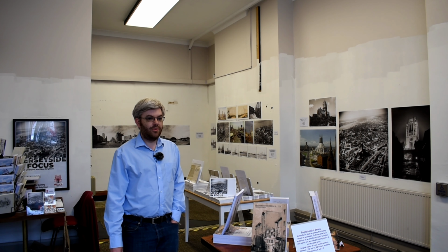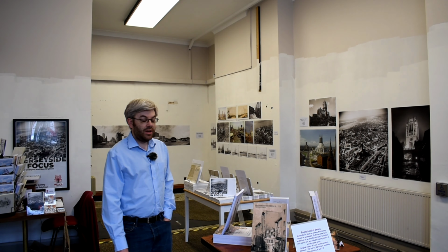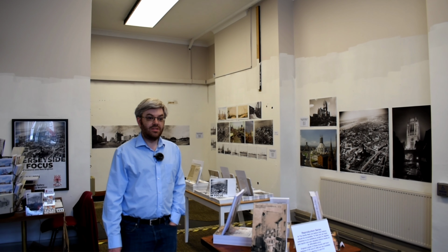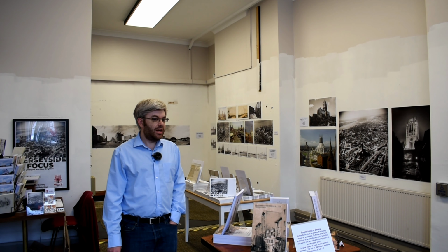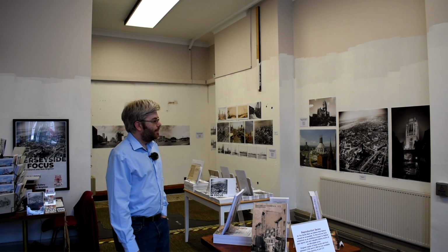Some of the photographs date from the late 1800s, and many are from glass negatives. So over 130 years, you'd expect a bit of damage, a bit of dirt to accumulate. But generally speaking, they're not too bad. They've actually been kept in fairly decent condition.